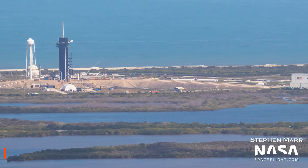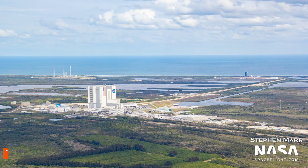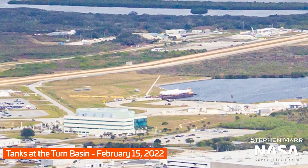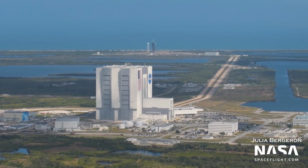Hopping a few miles east to Pad 39A, 4 large propellant tanks have been delivered to the site for the Starship launch pad. Last week, the tanks resided near the turn basin, which is essentially Kennedy Space Center's loading dock. It is not clear whether these are for liquid methane or liquid oxygen, but both are needed.